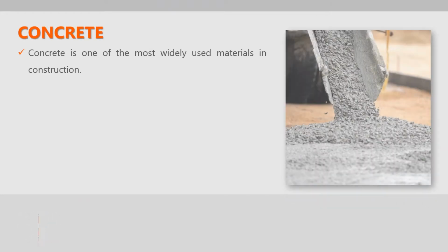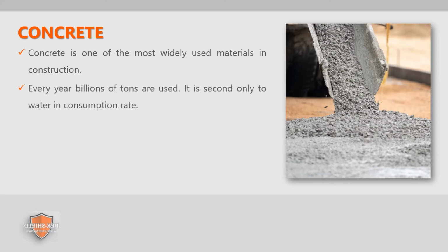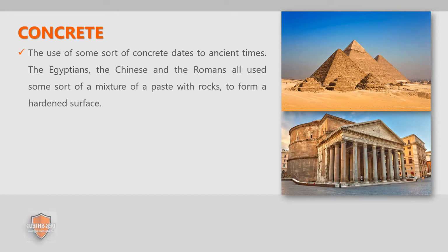Concrete is one of the most widely used materials in construction. Every year, billions of tons are used. It is second only to water in consumption rate. The use of some sort of concrete dates to ancient times. The Egyptians, the Chinese, and the Romans all used some sort of a mixture of a paste with rocks to form a hardened surface.